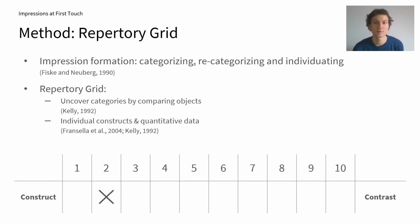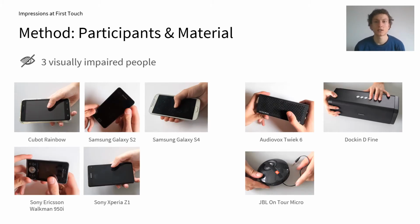After performing the repertory grid method, we conducted a short follow-up interview with each participant. Regarding our participants, we invited 3 visually impaired people to report their first impression of 2 device categories. We selected devices that we suspected to be relevant for visually impaired people. For this reason, we chose mobile phones and speakers as the device categories to be evaluated. We proceeded with our study as in the following video.